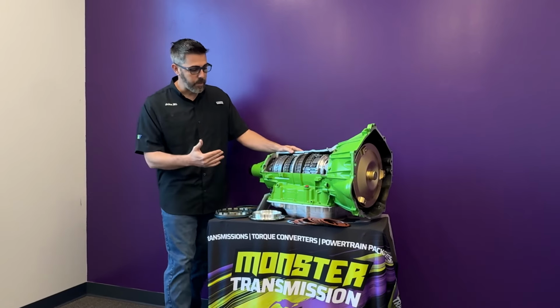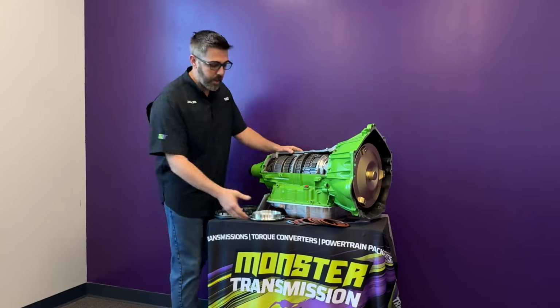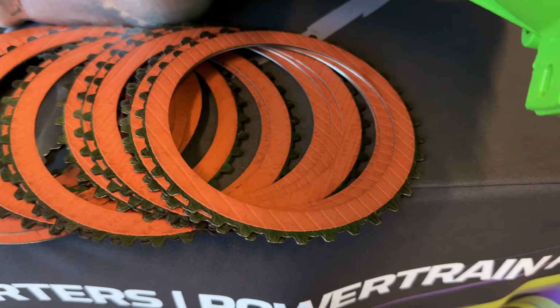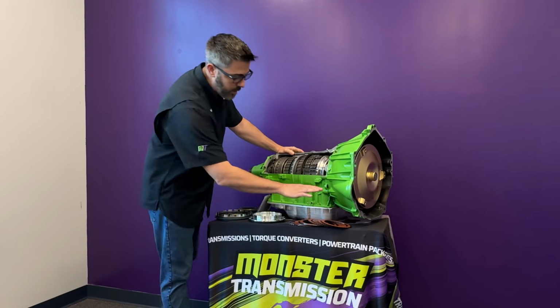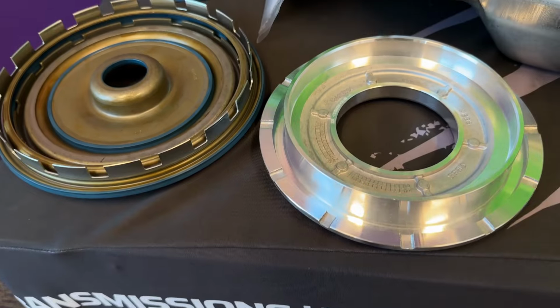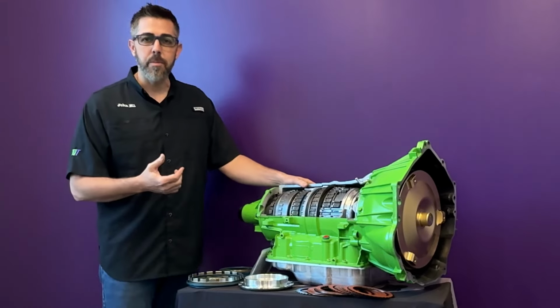And then when we get into talking about reducing heat, which is the number one killer of transmissions, we've got to look at some things like clutches, right? We go with Red Alto clutches. High quality, great name in the industry. Red Alto clutches, Hyper Blue piston. Those two things are going to help reduce friction, which obviously creates more heat the more friction you have.